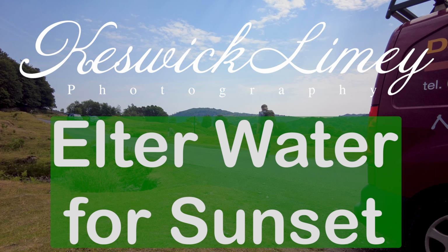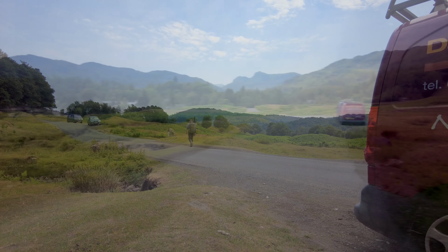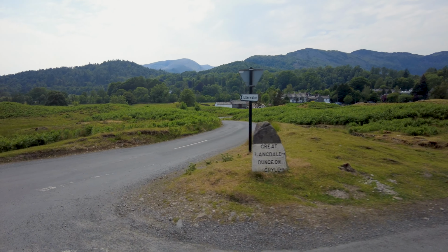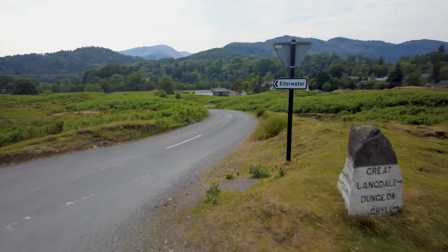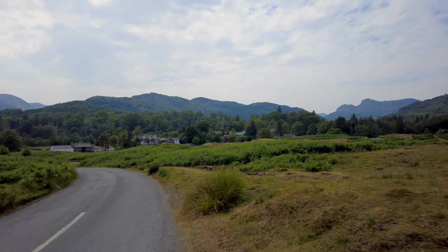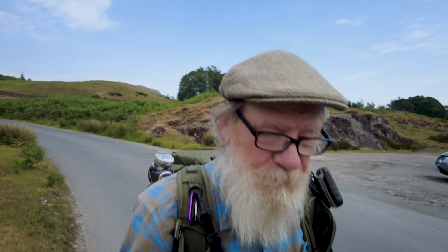Right, well, good afternoon, and we're out for another exploration. We're now in the middle of the afternoon. This morning I met up with a cousin who I hadn't seen for a long time, so that was quite good. And I thought, as I head back towards Keswick, it's a place I've thought about coming to a number of times, come to Elter Water.